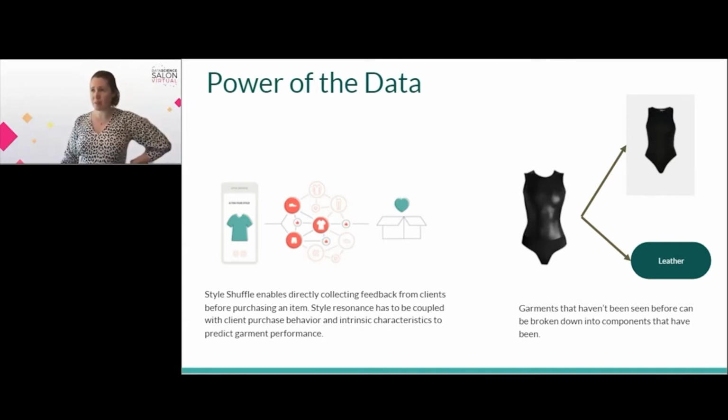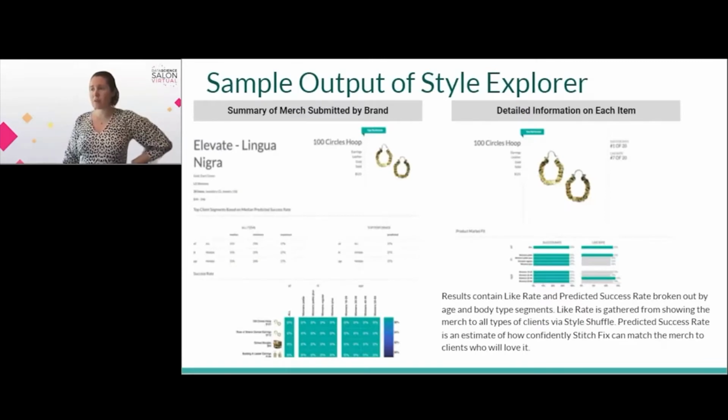So here's a sample of the output. We take minimal input of a picture of the item, a little bit of metadata of what it's made out of, the price point, the brand, the vendor, things you can't get from the image. And we provide a detailed product market fit of where this is going to resonate in different parts of our market.